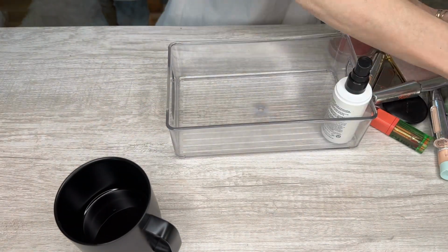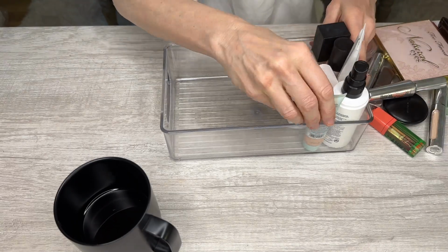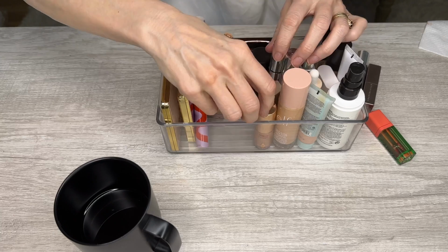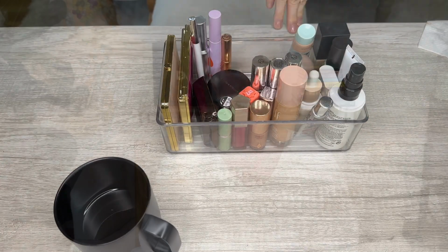I'm going to tidy up and then we'll take a look at how everything fits into my bin. Fingers crossed that it does. I was able to get everything in my bin with a little bit of room to spare.